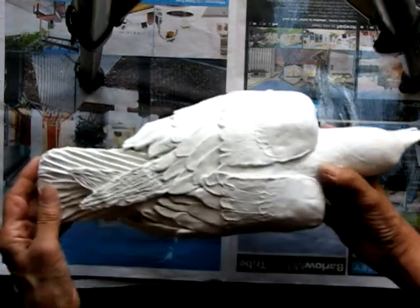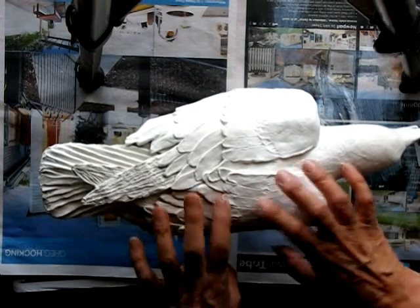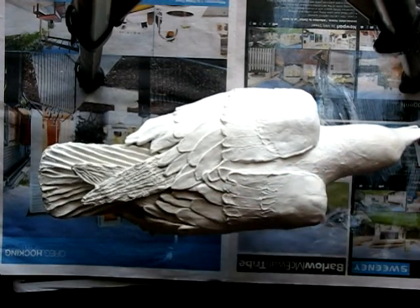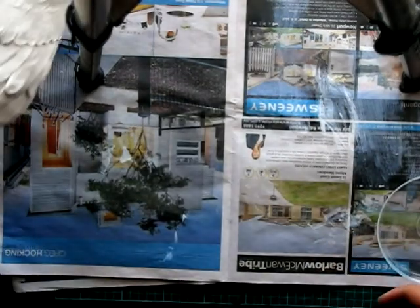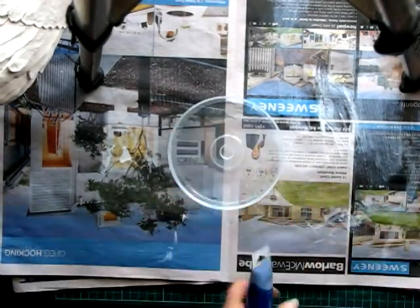So I thought what I'd do is, I've given him a layer of gesso and now I want to paint him, and I thought I might do that on camera for a little bit and chat to you. So it's going to be difficult because of the camera angle, but I'll try my best.